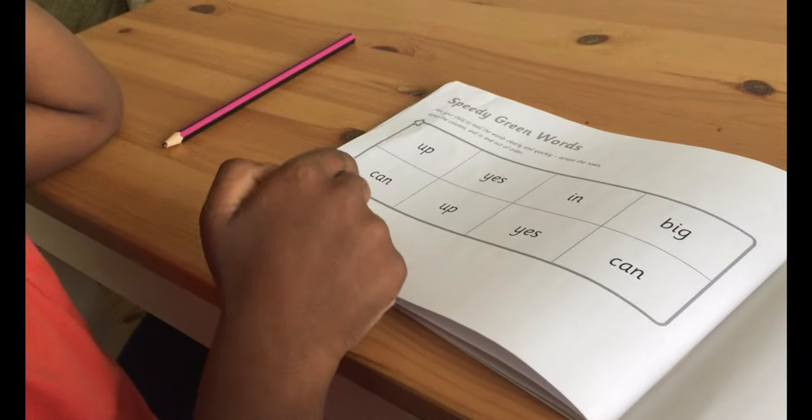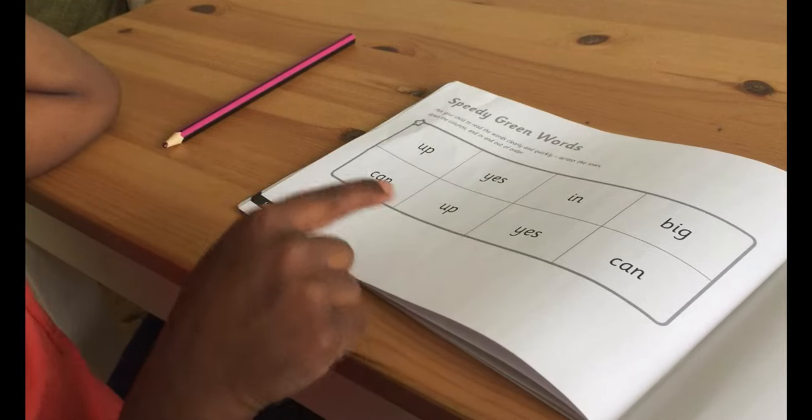Okay. Can you read the speedy green words? Yeah. Up. Yes. In. Big. Can. Up. Yes. Can. Very good.